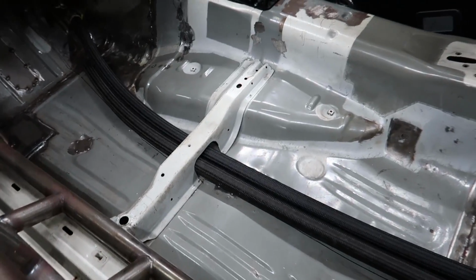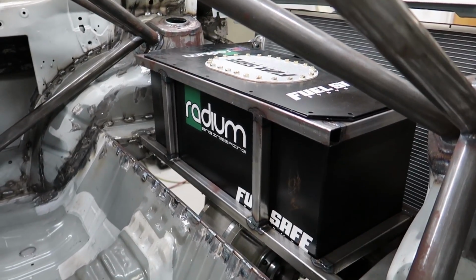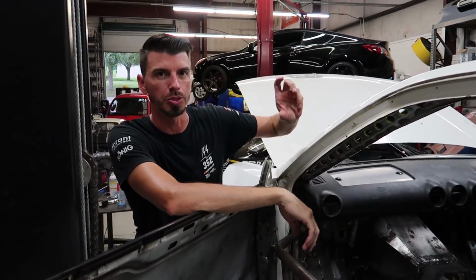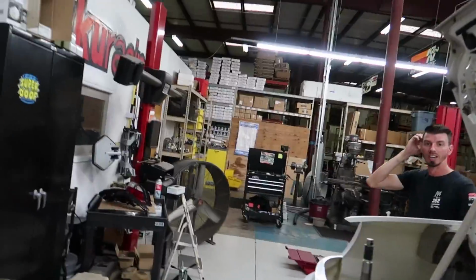So it looks like you're starting to mock up the water lines, and is all the bracketry pretty much ready for the fuel cell to be mounted? Yep. I mean, the fuel cell is basically mounted. I just have to put all the nuts and bolts in it. All right. Can you take over on the rear end of the car? Because this is where stuff starts getting kind of complicated.